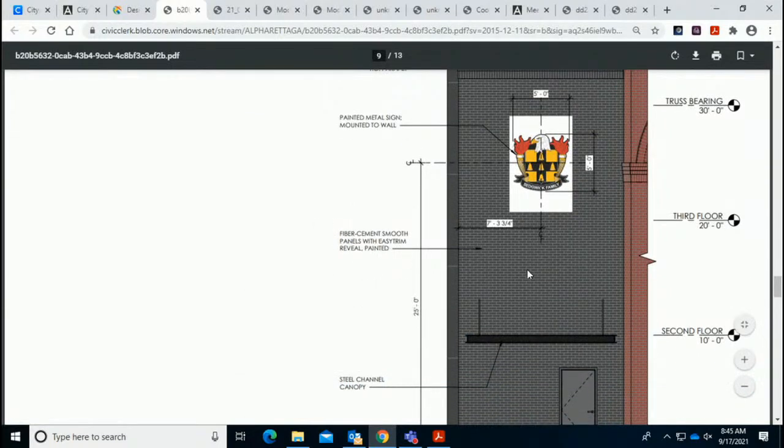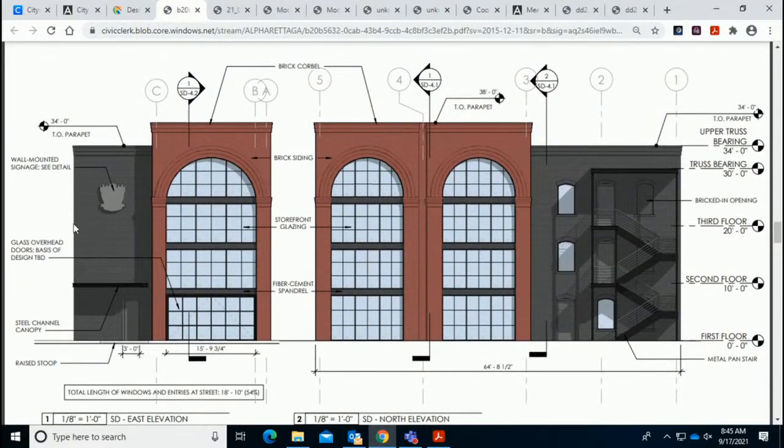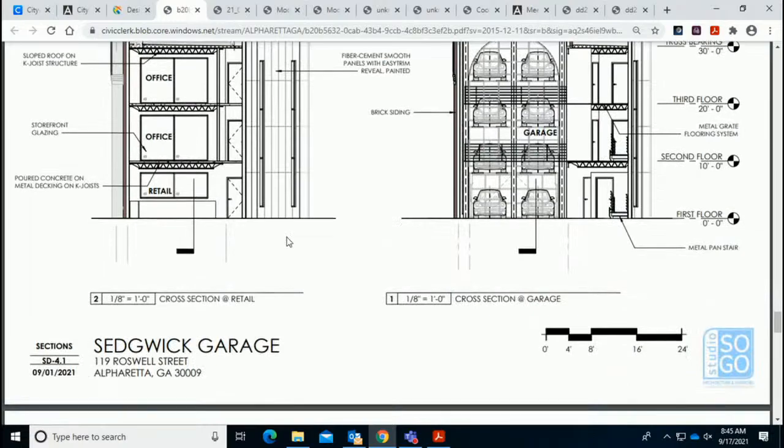Painted to reveal, I'm going to guess that that didn't get changed. Well, we can ask, but it sure seems like it makes it look like it's brick. But it's the fiber cement panel color, because it's the same detail, same one here, so we'll see. It does say fiber cement, though.